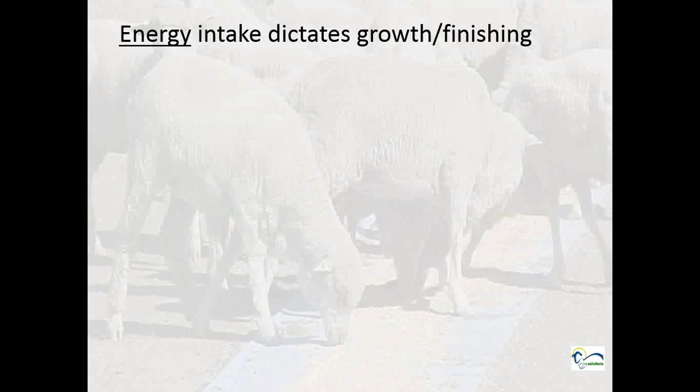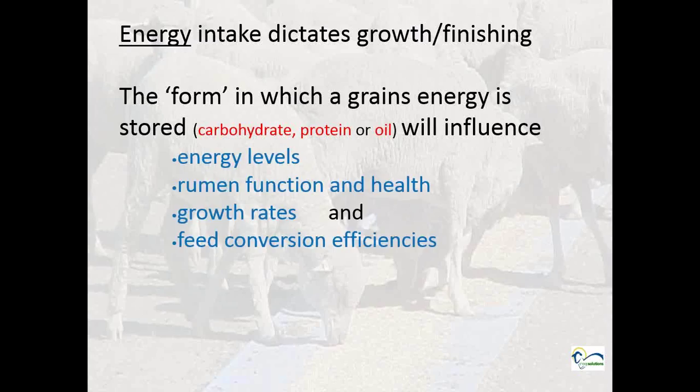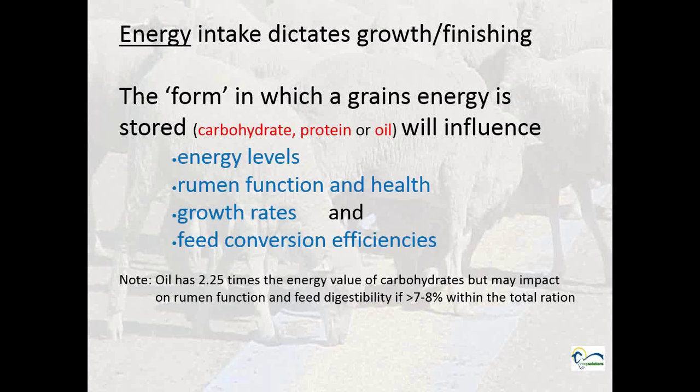Importantly, we'll just quickly run through a couple of the grains and the like, and the importance of energy and protein. The energy level in the ration intakes dictates your growth and finishing results. The form in which the grain's energy is stored, whether it's carbohydrate, which is principally starch in our cereal grains, protein or oil, will influence the energy levels of the total ration, the rumen function and health, growth rates and feed conversion efficiencies.